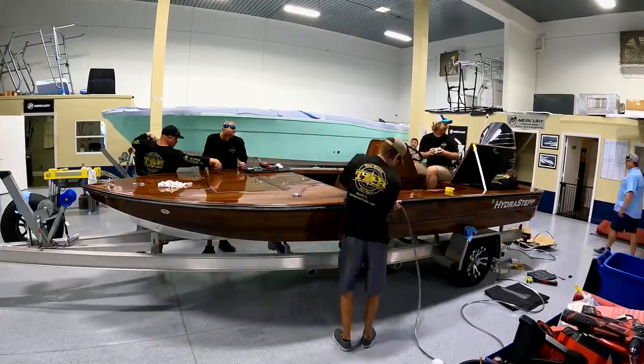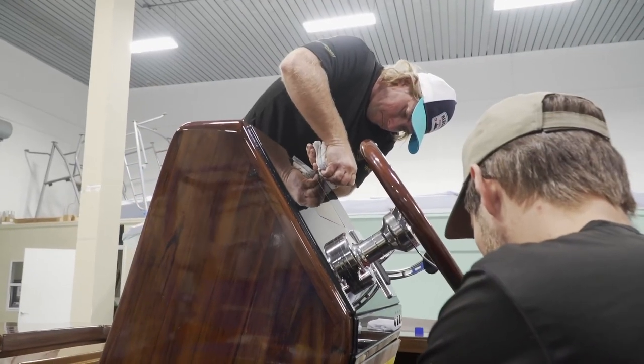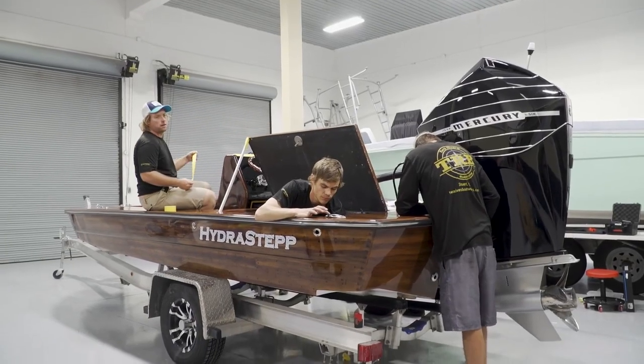With this whole boat coming together and all the little details falling into place, I'm really looking forward to pulling it out of the bay, getting it in the sunshine, and getting it down to the water and putting it on the water and seeing how beautiful it is with all the light reflecting off of it.